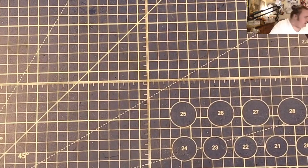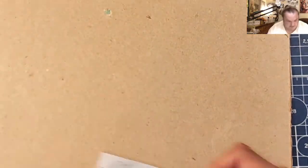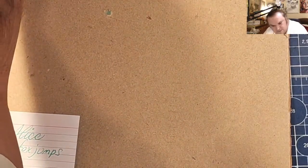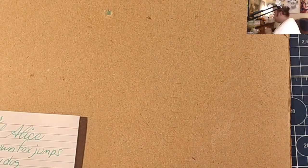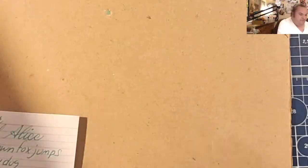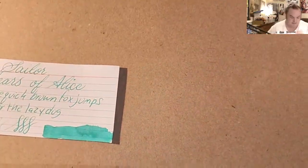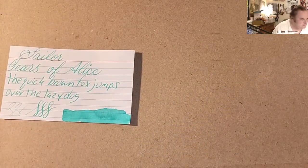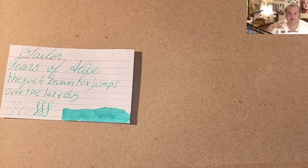Okay, now we're going to do a comparison panel. We're going to compare this ink to other teal inks in its category and see where this ink lies. I think it might be a teal ink, but it might veer into the blue department. I'm not really sure. Okay, let's start with the teals, and we'll see how things go.